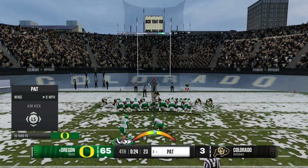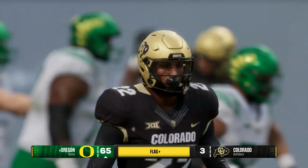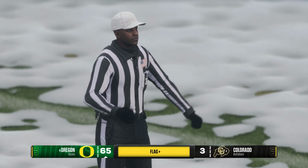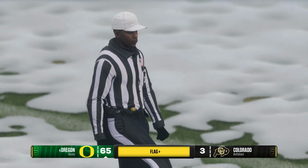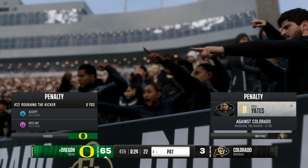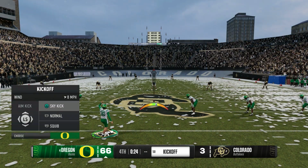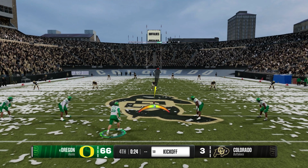They'll try to tack one more on their score. The kick is up and good and put one more on the lead. Personal foul. Roughing the kicker. Defense. The officials offer the deal, and the coach accepts it. They will take the penalty. They're out there to kick it off.